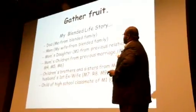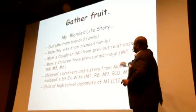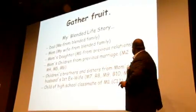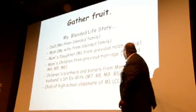First, you gather the fruit. This is my current blended family. Me and my wife, M1, M2 through 6, 11, and then we have 12 right here.